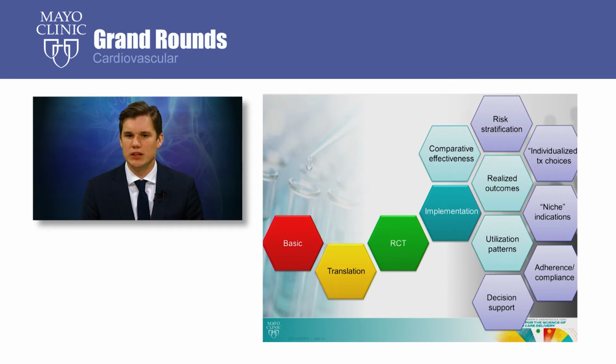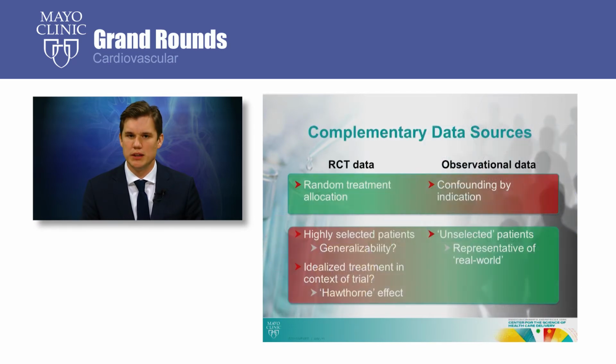We can look at patterns of adherence and compliance and how that impacts outcomes, and ultimately make decisions to identify the best drug for the right patient.